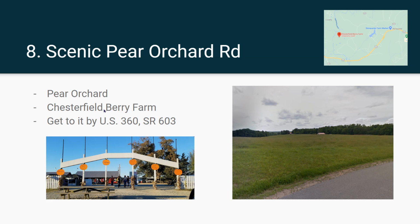And then there's the Chesterfield Berry Farm that is way out there. And I don't really know why they built a road so long, because you have to go probably 5 miles down the road, but there's no other roads off the side of it. So you can get to it by going on Hull Street, and then going on Route 603, Skinquarter Road, and it will be on the left if you're coming from Hull Street. And you just take that road out, and it's pretty cool and nice out there. And then there's this berry farm. But it said it's temporarily closed, like in this picture.